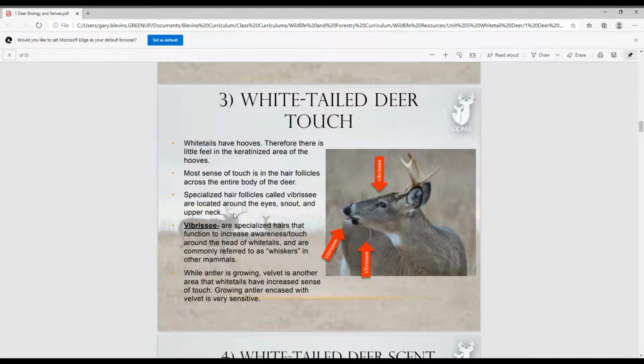They have a sense of touch, so they have hooves. Obviously, they feel with their feet. Most sense of touch is in their hair follicles across the entire body, but they have these specialized hairs called vibrissae, which are kind of whiskers. You'll see some right here under their chin, back under their neck, and some up on the very top of their forehead. This gives them a sense of touch. They're extra sensitive, not like the other hairs on their body.